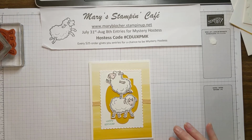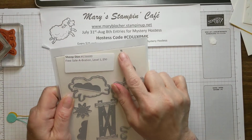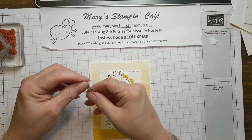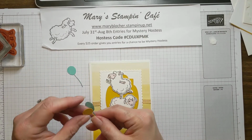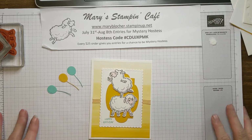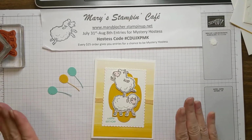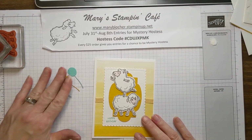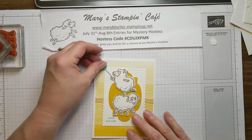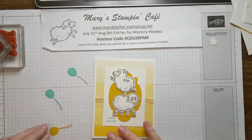Now, the next thing I'm going to do is, remember in the die set, I said there's this balloon die. So I went ahead and I pre-cut the balloon die, so you didn't have to see me struggle to get these die cut out. And they're really not a struggle, but trying to do my little mini Stampin' Cut and Emboss machine on top of this foam mat is a little difficult. So they are just so cute, aren't they? So what I'm going to be doing here is he's going to be kind of holding these balloons, and it's going to be a great, great card.